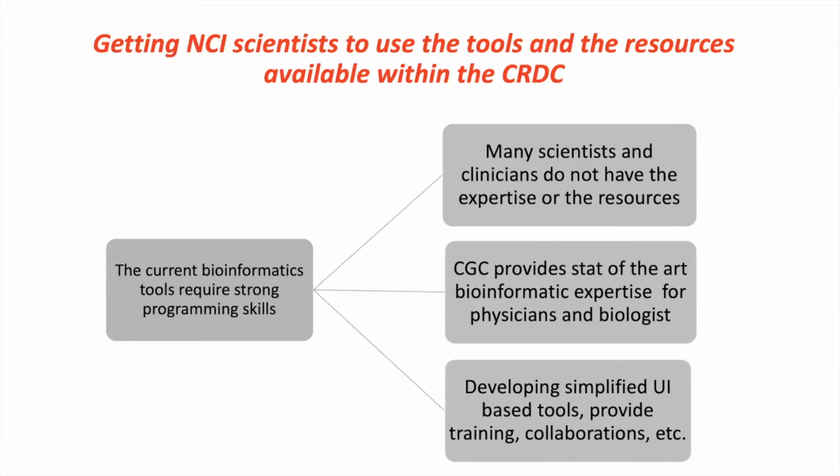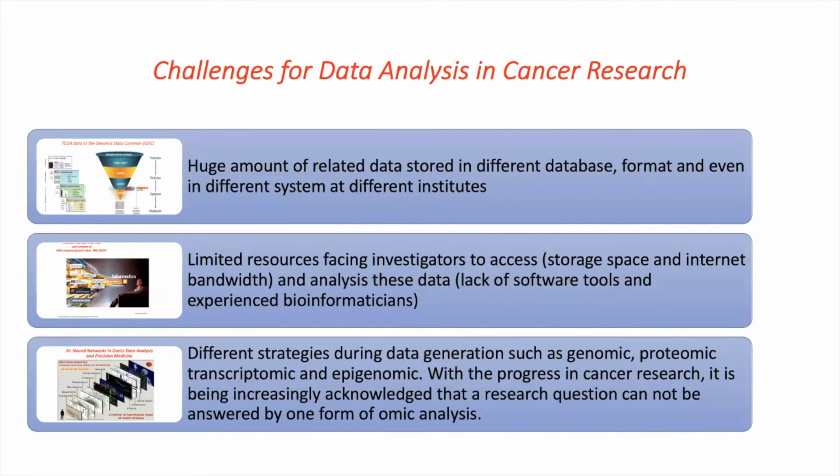And as you know, better than I do, most of the algorithms and tools that are being used for genomic medicine are actually written in code, command lines, and the majority of the scientists and clinicians are not very savvy in terms of writing code or reading code. So for that matter, I think CGC now provides a fantastic opportunity, specifically within the CRDC, to convert these potential codes or scripts into point-and-click, UI-based tools that can be utilized by these potential non-bioinformaticians.